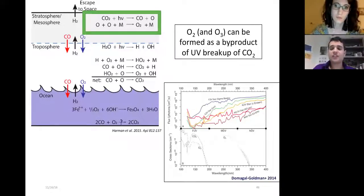But if we just look at some spectra for different stars and advance here, we can see that different stars have different UV spectra. And so then they drive this reaction in different ways. And so while it's true that this process for building up oxygen is strongly disfavored on a planet around a sun-like star, it's actually more favored on planets orbiting different kinds of stars.